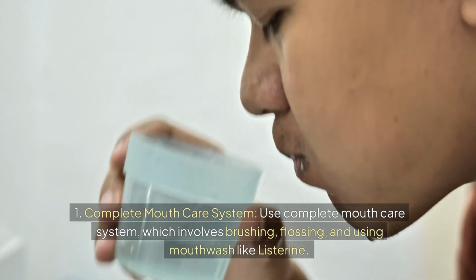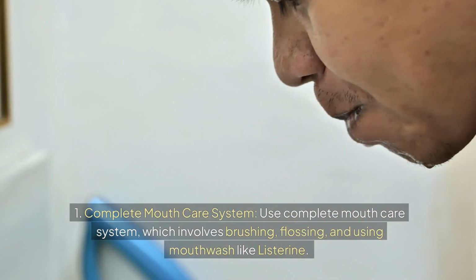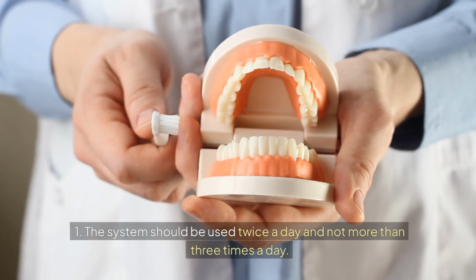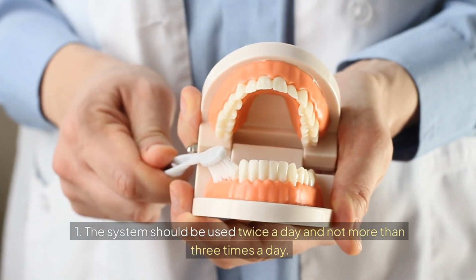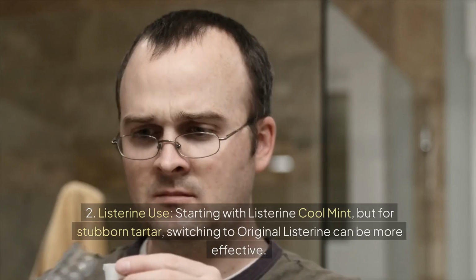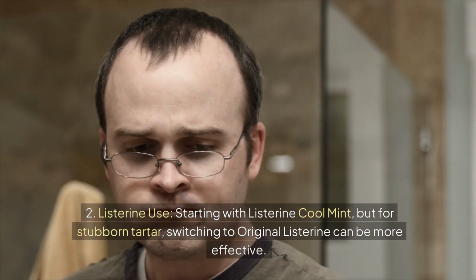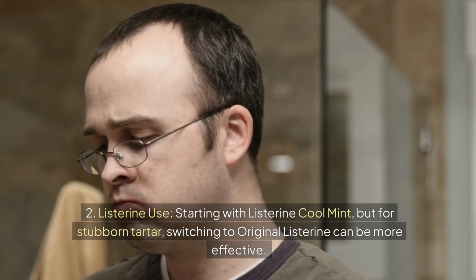3. Removing existing tartar. Complete mouth care system. Use a complete mouth care system, which involves brushing, flossing, and using mouthwash like Listerine. The system should be used twice a day and not more than 3 times a day. Listerine use: start with Listerine Cool Mint, but for stubborn tartar, switching to original Listerine can be more effective.